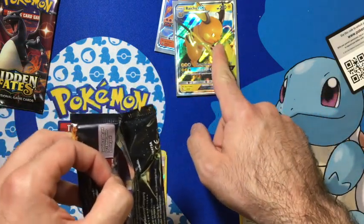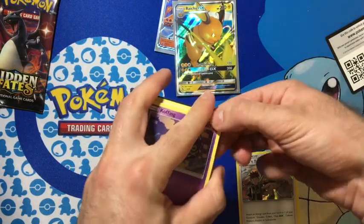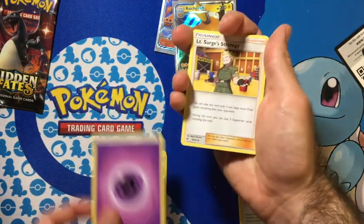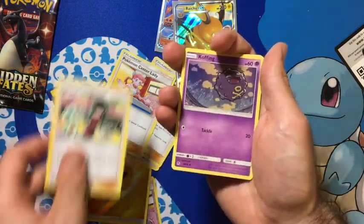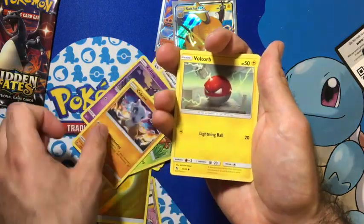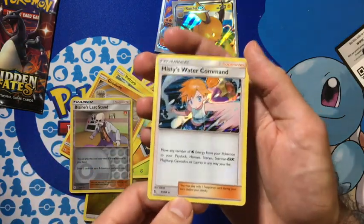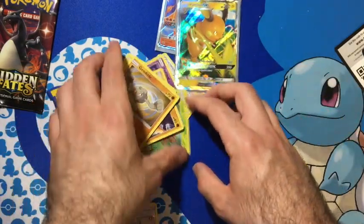Let's see. I love that eye. Look at that. Look at that. Just look at the full. I mean, love that card. Okay. Here we go, guys. Code card for you guys. Out we go. 1, 2, 3, and 4. Okay. Energy. Oops. Card went flying. Energy Surge. Pokemon Center Lady. Sabrina. Koffing. Paras. Cubone. Voltorb. Geodude. Blaine reverse holo and Misty Water Command holo card. As you can see, another gym leader. Yeah, 3 gym leaders right here.